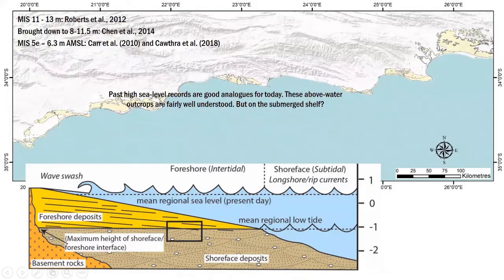Along the Cape South coast, there are not many true beach rocks, but there are often these foreshore and shore-face deposits. And where they meet is an approximation of mean sea level. So if we can find, especially vertical cliffs with this kind of exposure, that's an excellent analog for a sea level marker. So Quaternary rocks are quite ubiquitous along the Cape South coast.